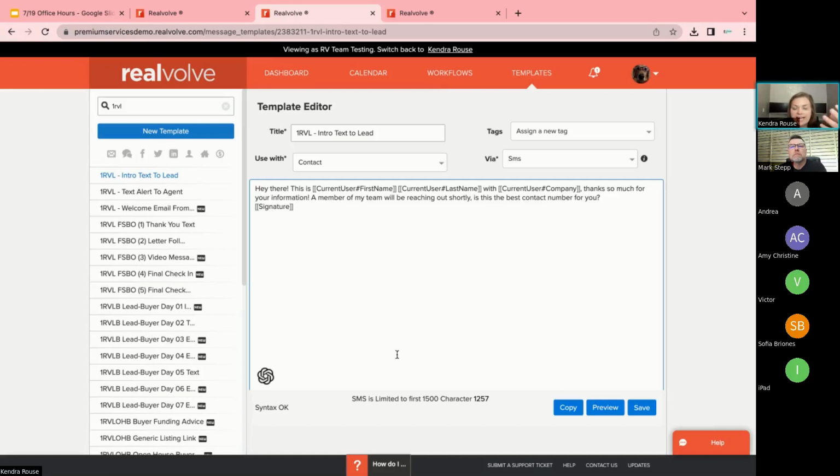One of the first things that happens automatically without anybody doing anything is that the agent is going to get a text that says, hey, you have a new lead. Ideally, with that lead information in there, we can do that through merge fields. And then that lead would get an email and a text message, typically with information in it that says, in this case, hey, this is Joe Agent with ABC Realty. Thanks so much for your information. Is this the best number to contact you? And a signature.